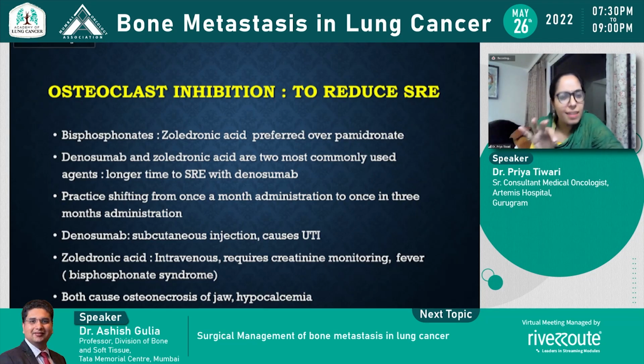Now, in certain lung cancer trials have shown that denosumab might have a better efficacy in terms of more delayed progression to first SRE. These both are in the form of injection. Zoledronic acid is also in the form of injection, and denosumab, but the route of administration is different. Denosumab is only a subcutaneous injection, so it might be much more convenient for the patient, but also it is much more costly.